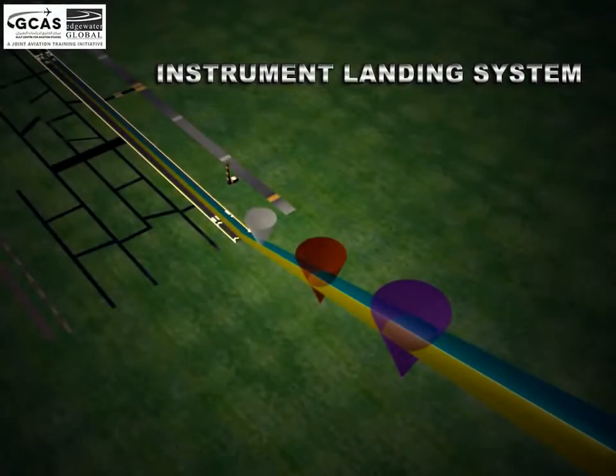Instrument Landing System or ILS. In this video we will learn about a navigational aid called the Instrument Landing System.